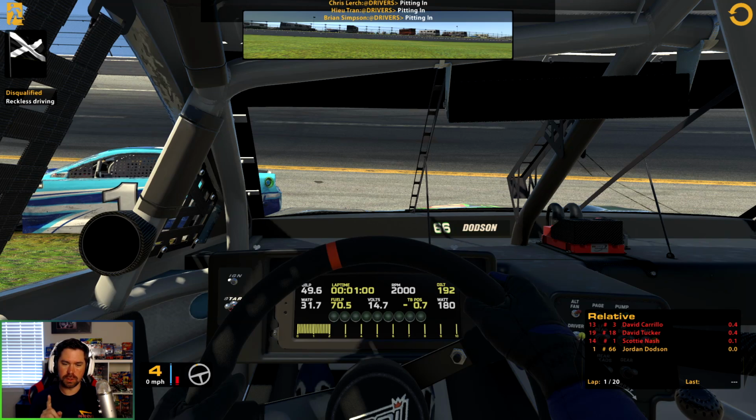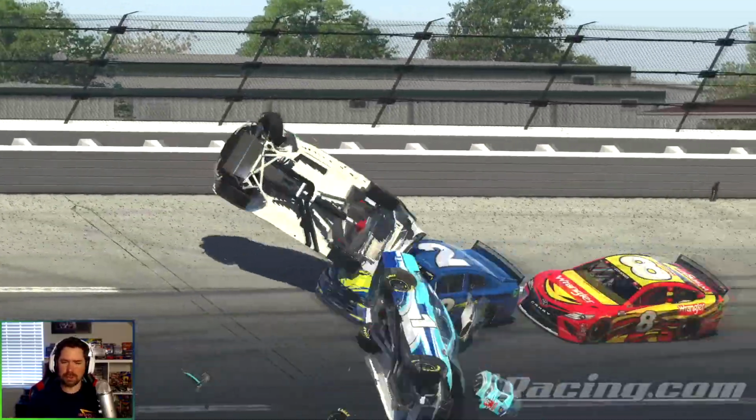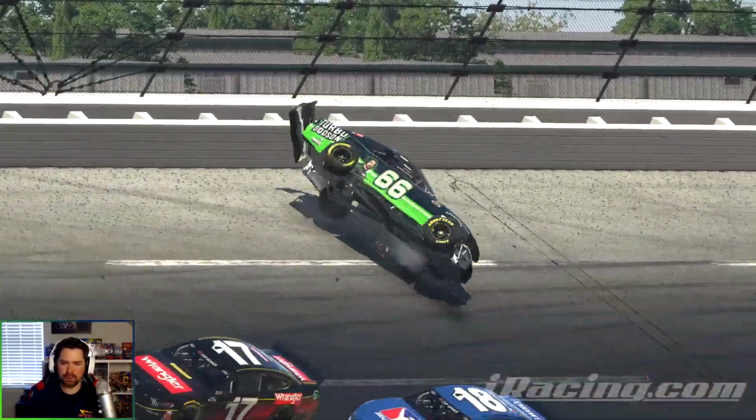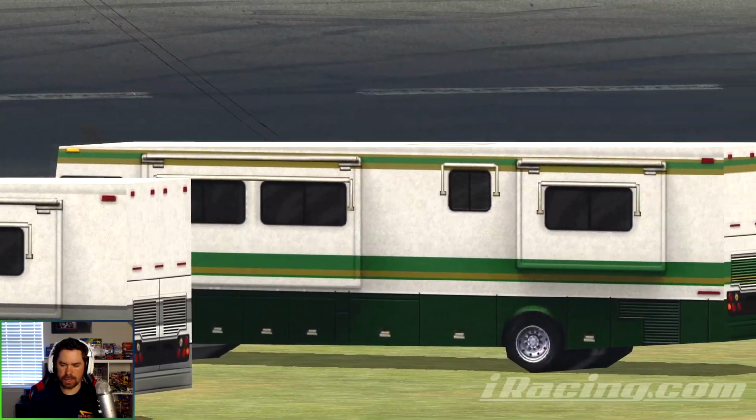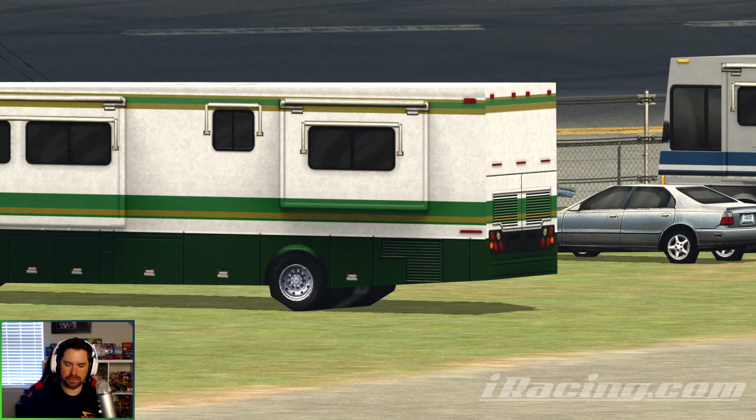Now it should be a very good indicator of what this damage model can do. Alright, let's see what kind of carnage we get. Definitely get hit. Oh, we got hit on our roof almost. It looked like we definitely got hit in the rear. Can't see our car. Let's change our point of view here. Definitely got some good hits though.